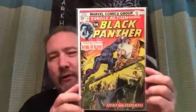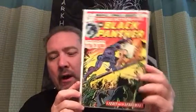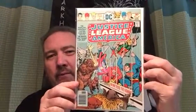This is a Jungle Action 16. Again, another real high grade copy of that. Now, people are going to laugh, but these books are so hard to find in really good condition because no one really bought them, but they hold their value really well, and there is a real strong market for them. And this is My Love, number 30, and this is a really high-grade book. And again, you don't find these in high grade, and when you do, you get a good premium price for them. And the last book I picked up was Justice League of America 131, another high grade.